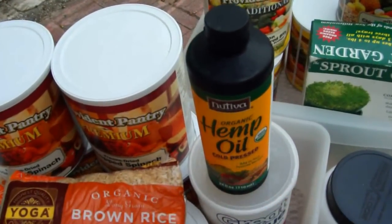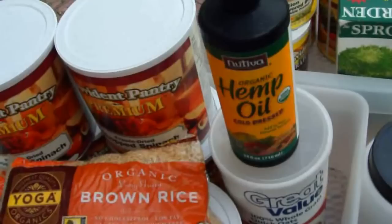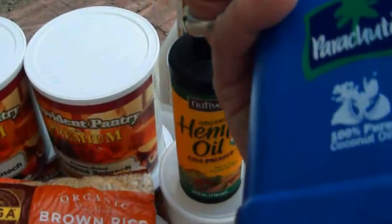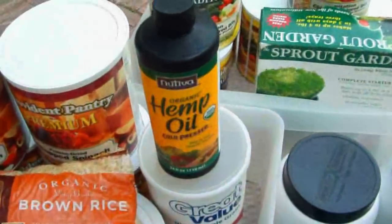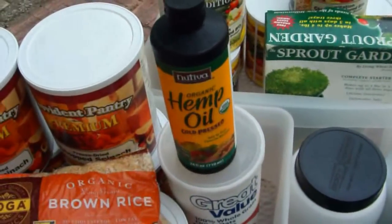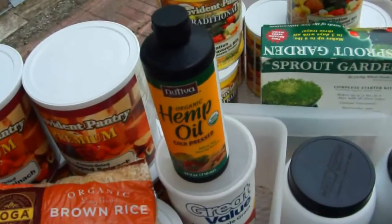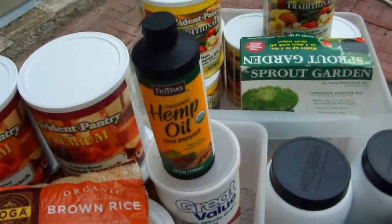This being the hemp oil right here, I didn't have it out, and hemp oil and even coconut oil. This is coconut oil, Parachute brand. You see it says coconut oil on it. Coconut oil will last easily 5 years, easily. Now, I went over some videos on that. There's a lot of nutritional benefits to it. You can even clobber diabetes and everything else.